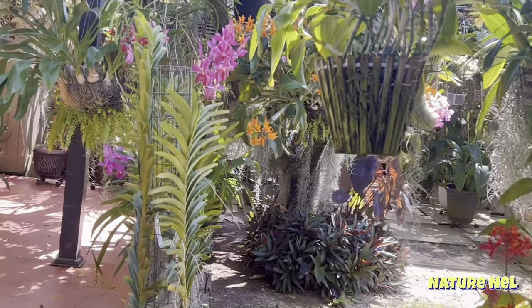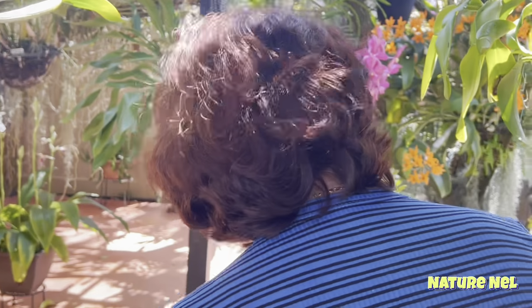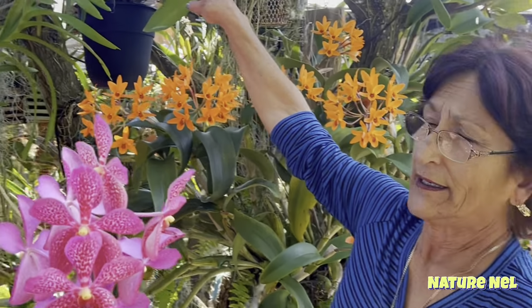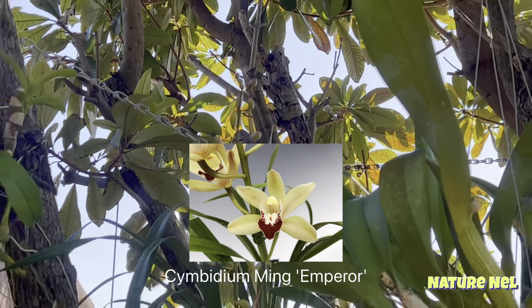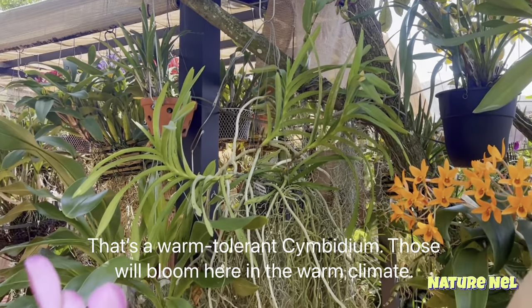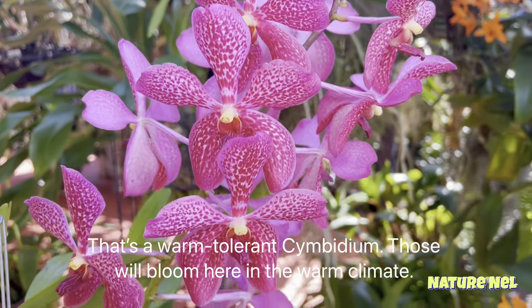In the video at the Wellington, Pam gave a talk, or should I say observation of a grower. Mira, there it is. Ese es el Mick Emperador, que es el amarillo hermoso del centro rojo. She says it's a warm tolerant. Ese es de clima caliente. So if you want to grow your cymbidiums in Miami. El rosado aquel que es el Taylor. Uy, qué lindo está esto, Dios mío.